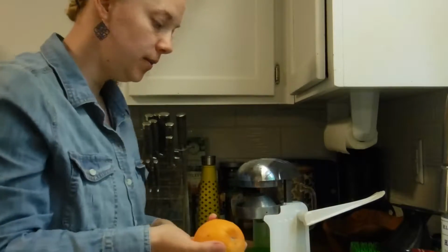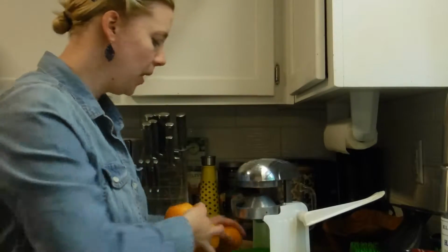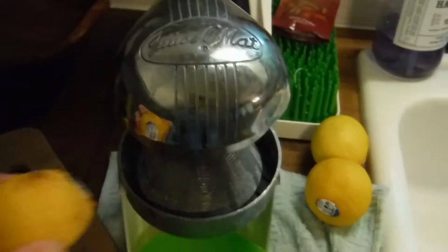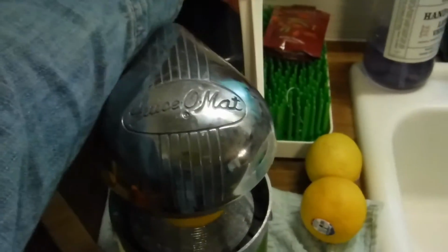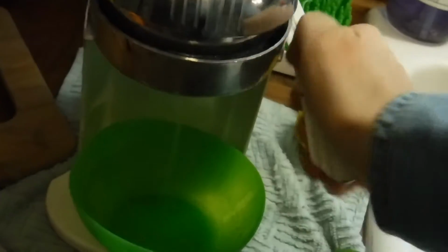So all you have to do, we have 4 oranges left, since I've given some to Meg, given some to Mom, and then I have some. I had 3 lemons and I'm gonna try 3 limes. I really like lime, that's my jam. So we'll see. It's a juice mate from like the 1950s, 1940s. I don't know if we got it at a thrift store or it was his grandparents. I forget which one. Just squeezing it all out.